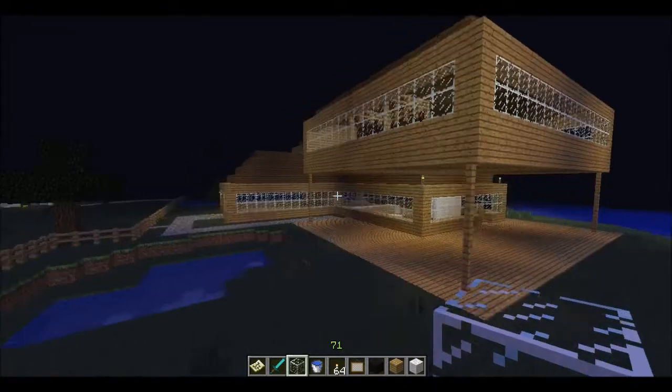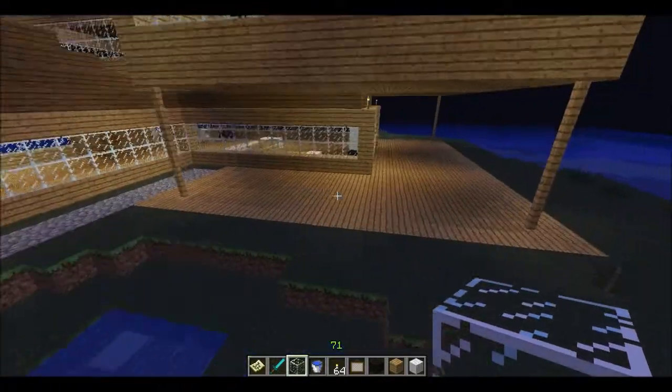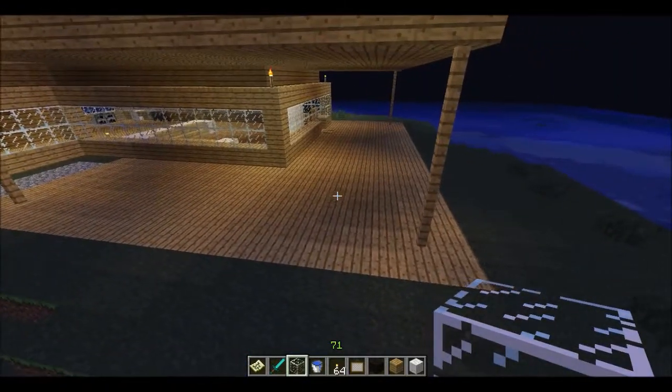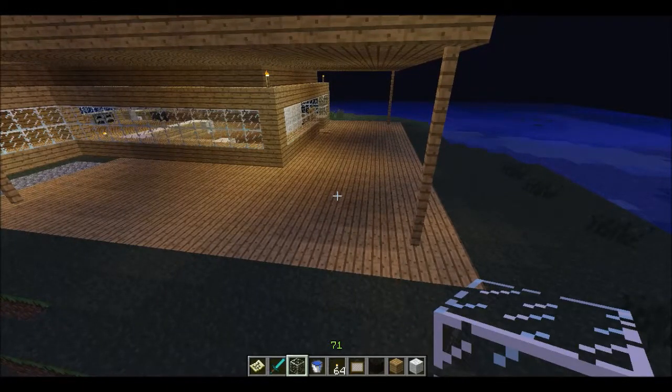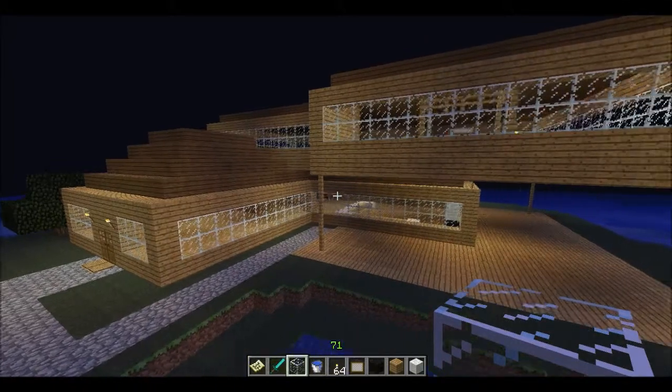I'm not sure yet. I guess I'll put up another video when I have more stuff done, like out here on this porch. I guess I'll put a grill and a table or something. Might put a third floor, like I said, and I'll put up another video of that later.